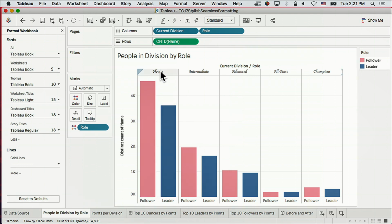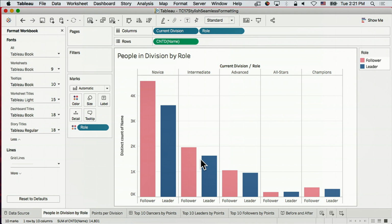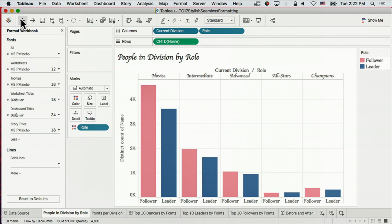So these ones are staying in Coconut, and that's because I set it at the worksheet, not at the workbook level. All the Reset to Defaults does is clear everything at the workbook level. If I didn't remember how I set this and I want to clear it all out, one way to do that is on Format, I can clear Worksheet Formatting. And this will clear all of the changes I made on this individual worksheet as far as formatting goes. So let's do a couple undos and get back to that good state we liked.